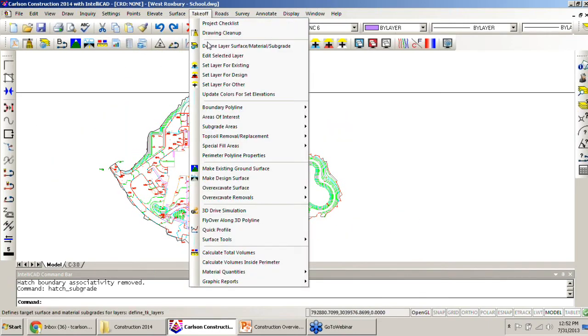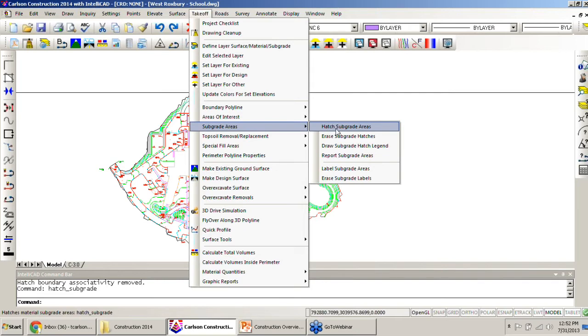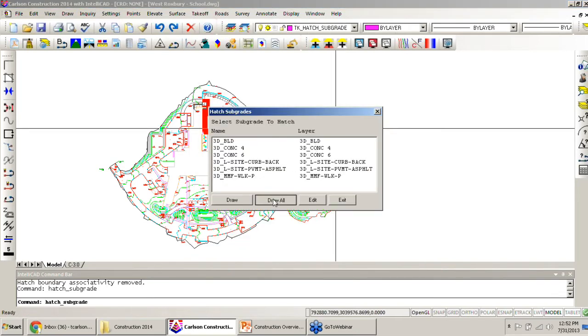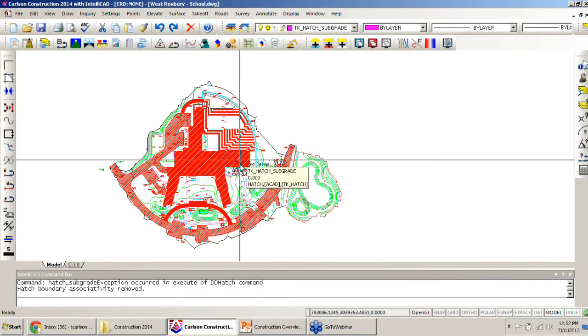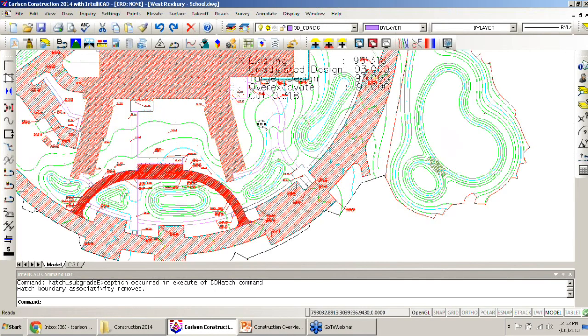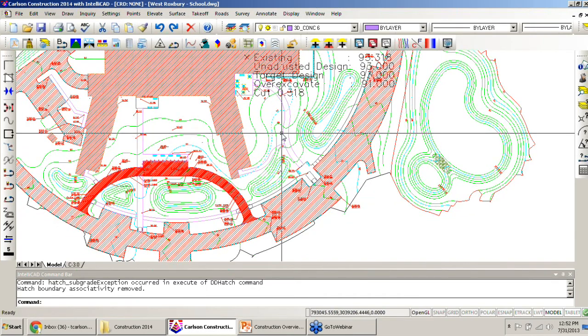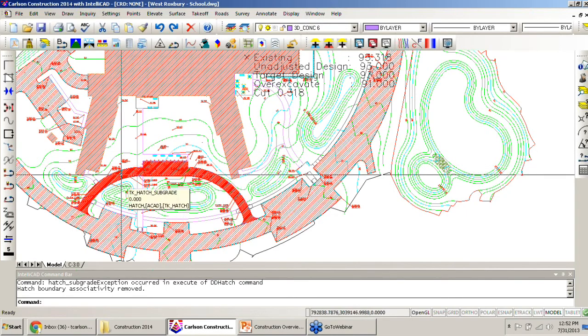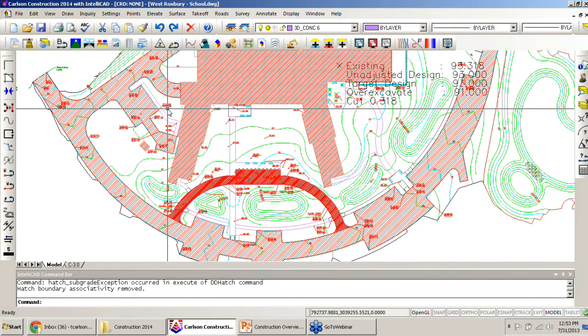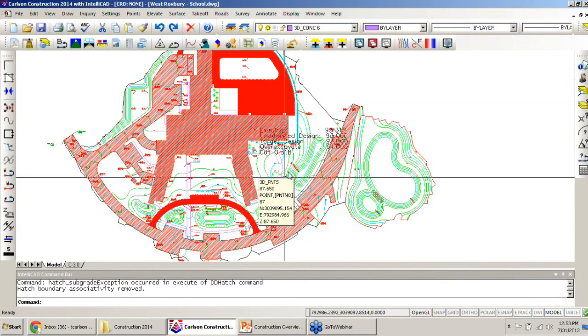Or I could draw all the subgrades. So I could say, subgrade areas, hatch subgrade areas. We'll say draw all. Okay. And you can see I got an error on the concrete 4. So I might have some issues where some of this line work's not closed. I wouldn't trust those numbers quite yet on the concrete 4. I could go back and fix those. But I can see it's hatched the other areas correctly. My building, the concrete 6-inch, and my driveway going around.